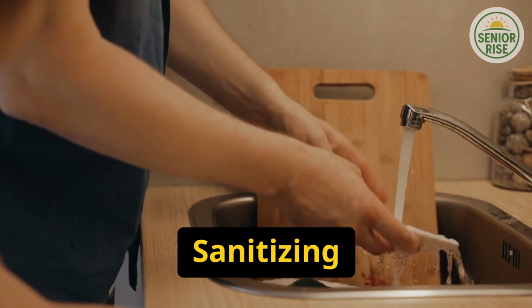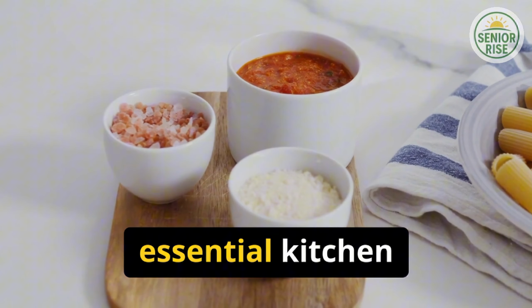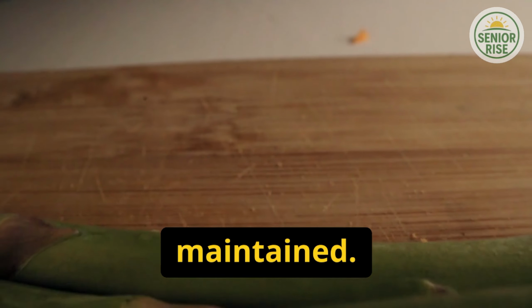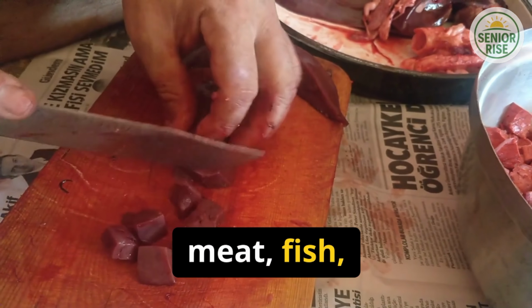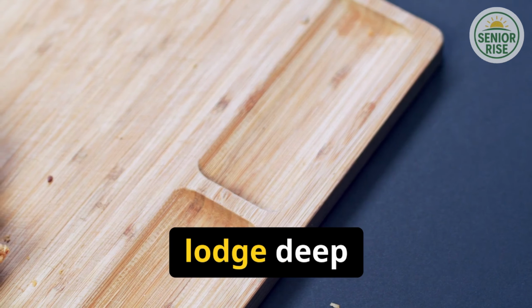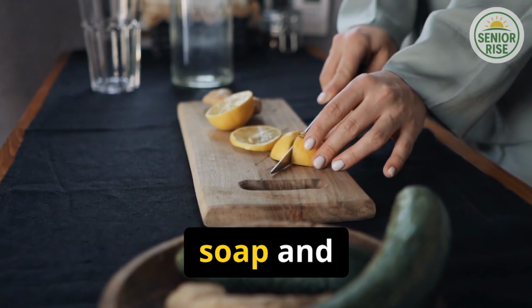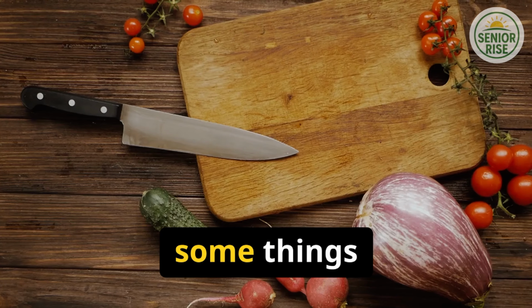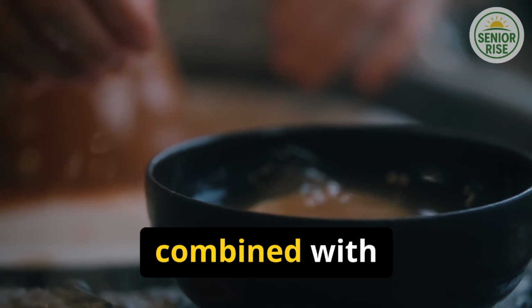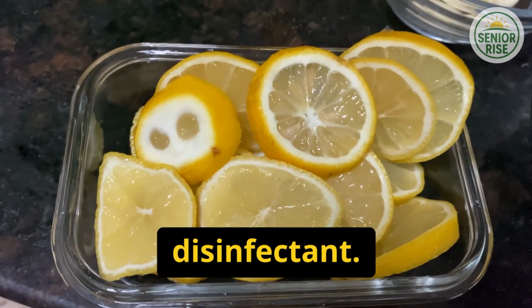15. Sanitizing cutting boards. A hidden hotspot of bacteria. The cutting board is an essential kitchen tool, but it's also one of the dirtiest, if not properly maintained. Every time you cut raw meat, fish, onions, or vegetables, bacteria, food particles, and odors lodge deep into its grooves, especially on wooden boards. Many assume soap and water is enough, but the truth is, some things can't be seen with the naked eye. Vinegar, combined with coarse salt and lemon, makes a natural, powerful, and safe disinfectant.